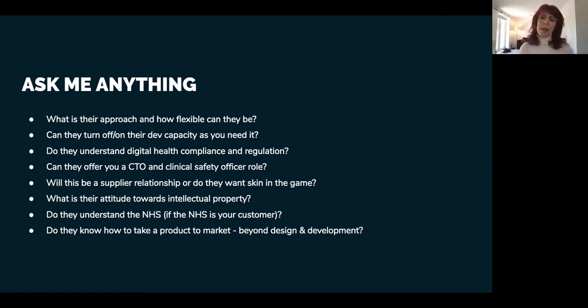And will it be a supplier relationship, or are they prepared to do a collaborative approach, where you get more than the sum of the parts from your partner really going with you on that journey? Without putting words into Arden's mouth, we've done much more than just be a supplier and provide tech support. We've been involved in your journey in all sorts of different ways, to try and help beyond the pure dev.